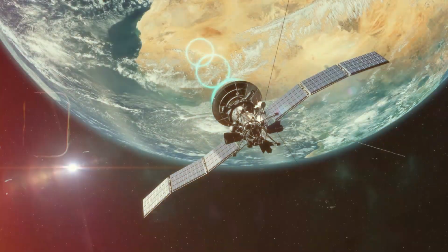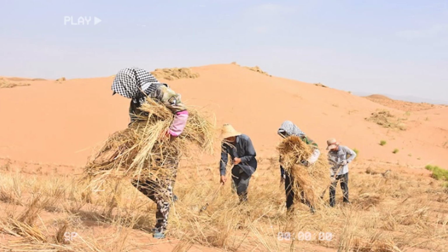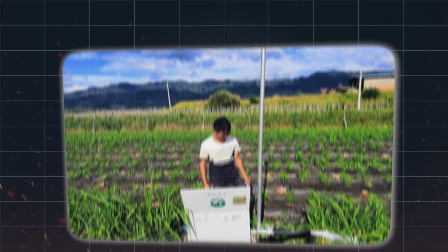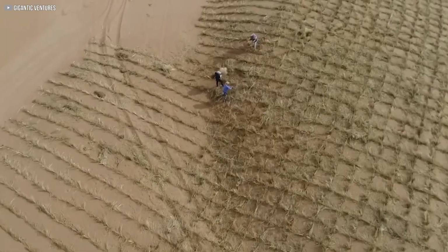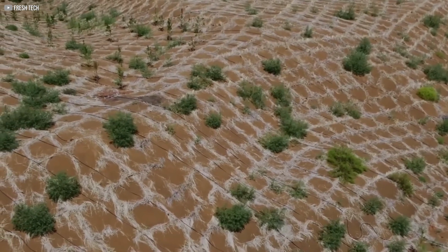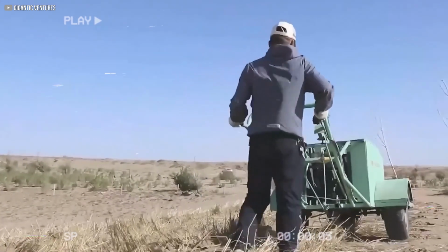In addition to drones, China has also invested in satellite technology. Satellites provide real-time data on the expansion of desertified areas, enabling the government to track the progress of reclamation projects. This data helps to inform future efforts and ensure that the right strategies are being employed. Moreover, China is exploring the use of advanced irrigation systems. In some areas, the government has implemented systems that allow water to be transported from nearby sources and delivered directly to desert plants. These systems help ensure that plants receive the necessary nutrients and moisture to survive in such a harsh environment. With all these new technologies in play, how long will it take for China to see significant results?